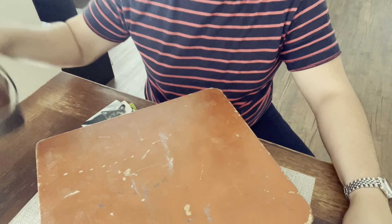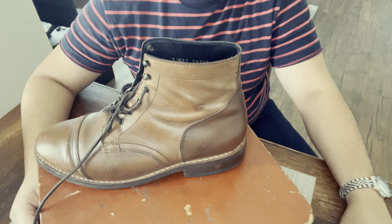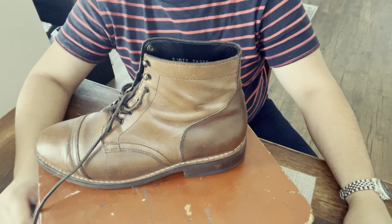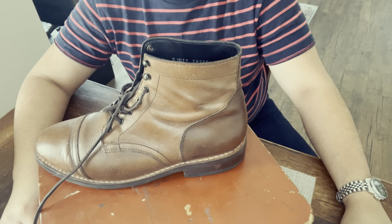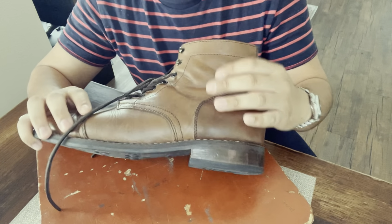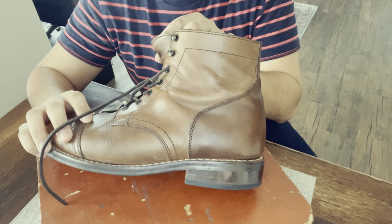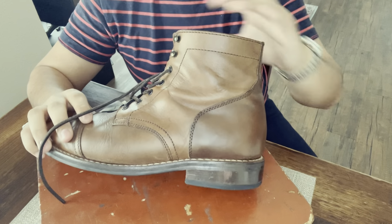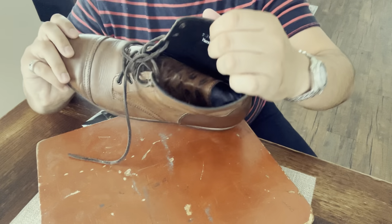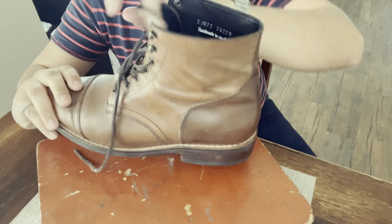All right, so this is what your Thursday boot looks like after 2 years of wear. I wore these at least once a week. They were fantastic boots when I got them, and they still are. Some pluses I'd say about these: they're very comfortable initially, especially when you step in from the sneaker game or you just haven't had a nice pair of boots. They have this sort of pour-on insole, very comfy.